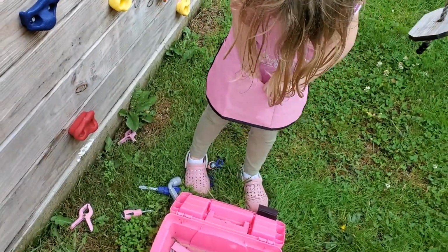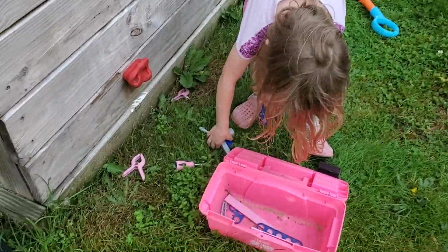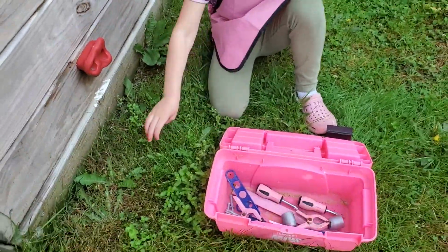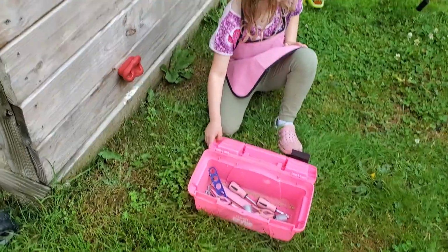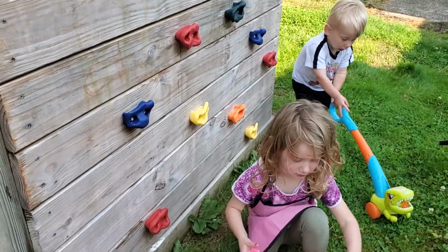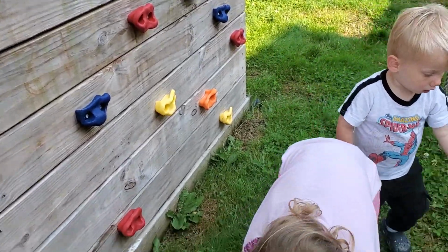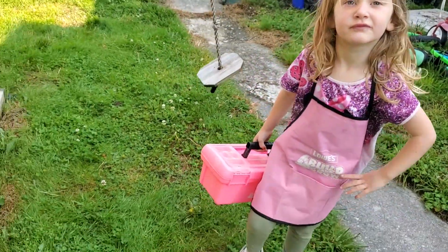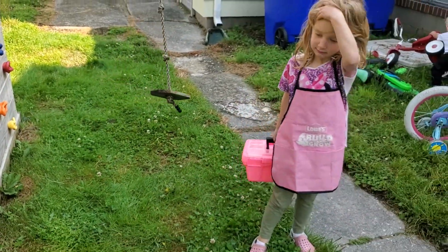Put these tools in. Right. I think I'm almost late for work. Late for work? Oh no, well we better put the tools away and then go to work. Okay. Alright, you want me to help you put those in the fort? Alright, now the toolbox is closed, so now we're going to go to work.